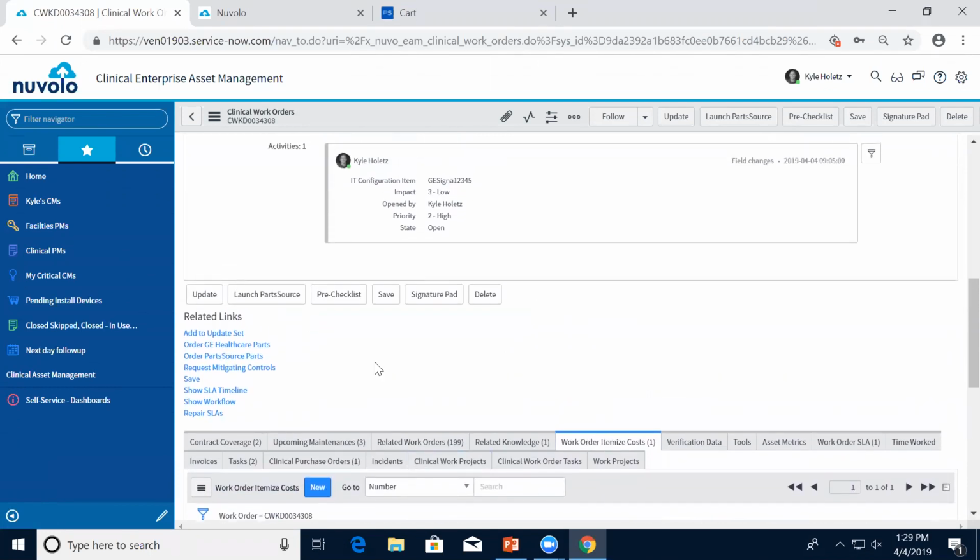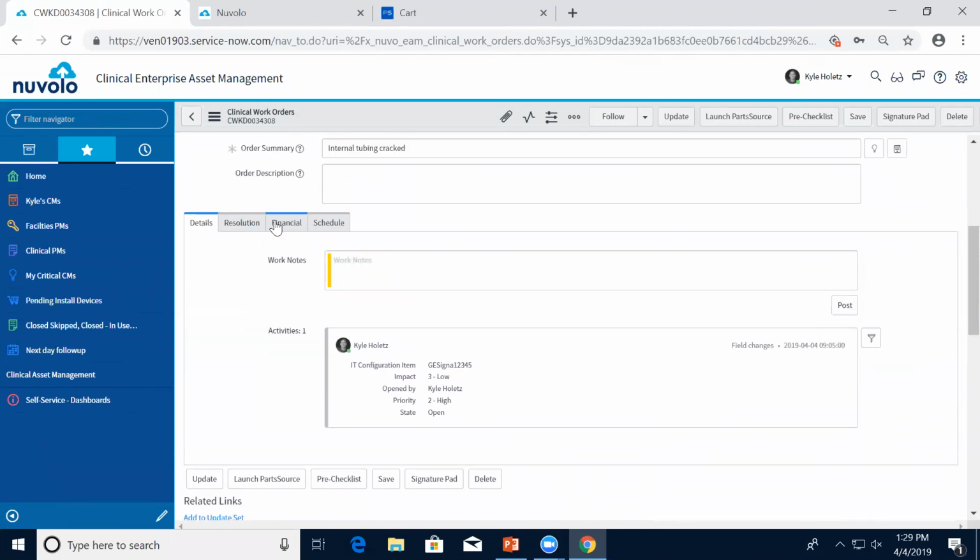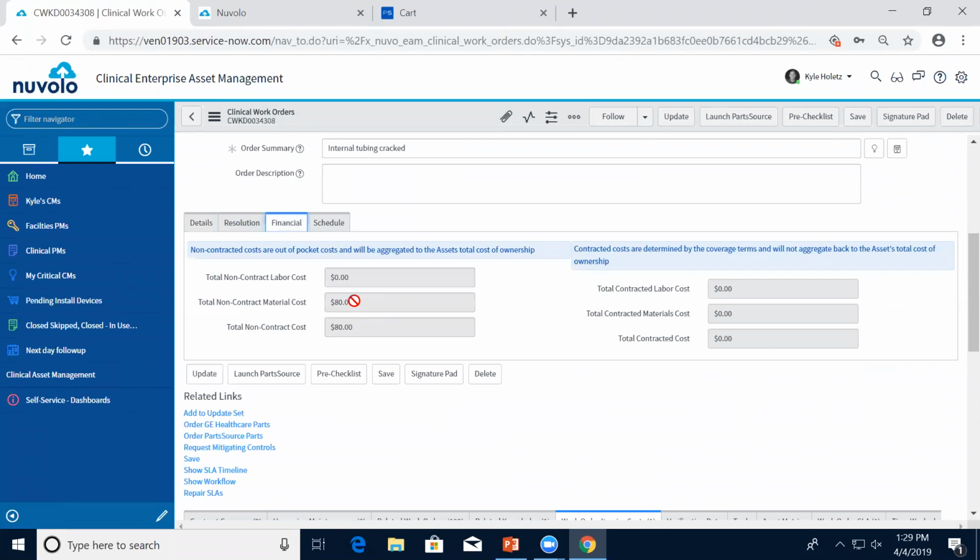click new, say I replaced, it took me an hour to replace that part. I could do that there as well. For the sake of time, I'm going to skip over that. And then you'll notice the financials have been updated as well. So then those financials are recorded on that work order.